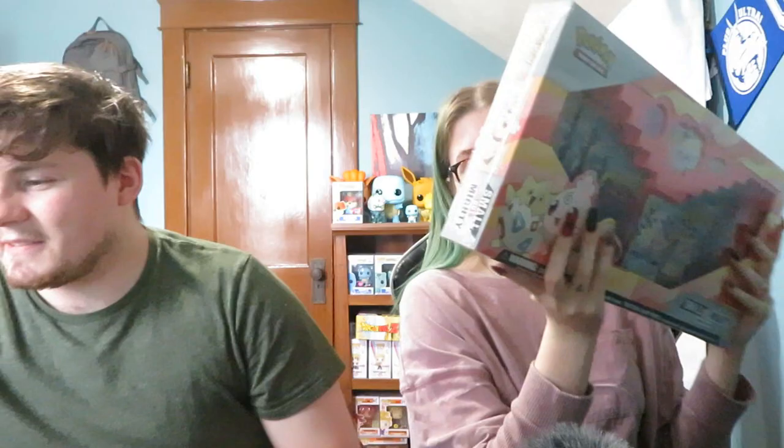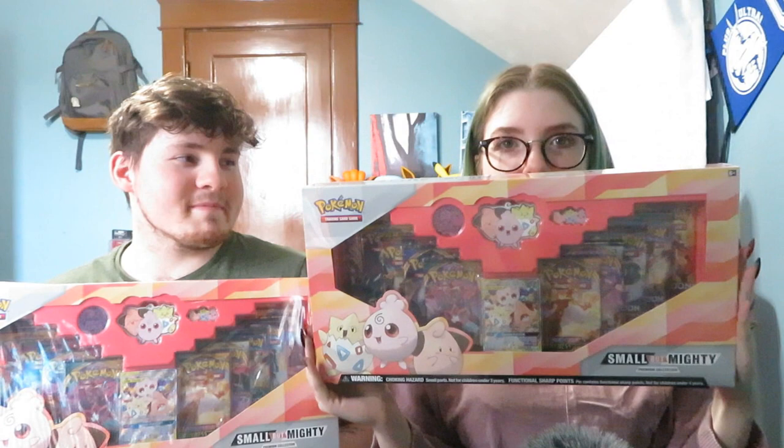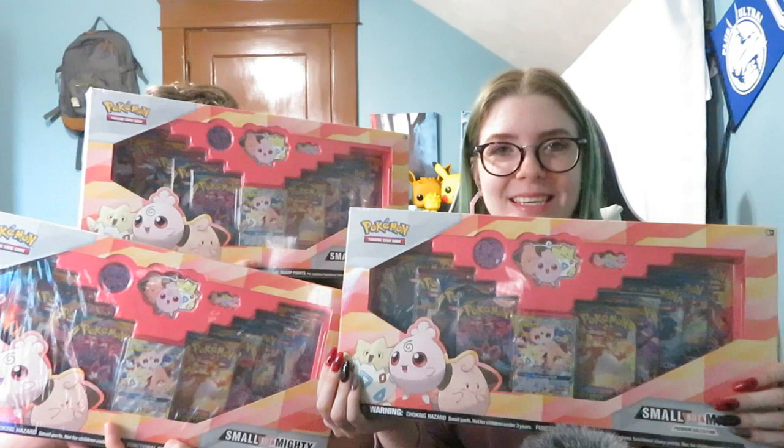Yeah. So, we bought not one, not two, but three of these small but mighty premium collection Pokemon trading card game gift sets. And we're gonna open up all three of them and see what's inside, if it's worth it, all that good jazz.